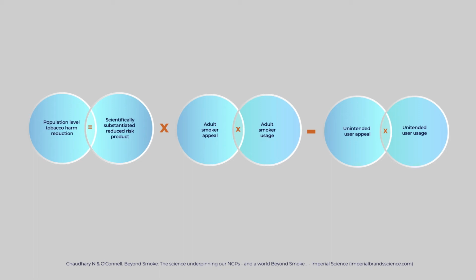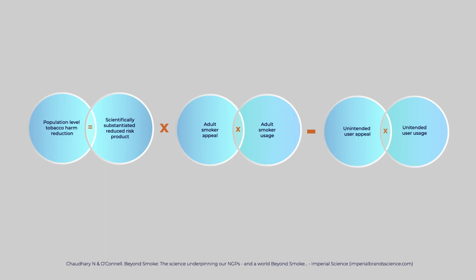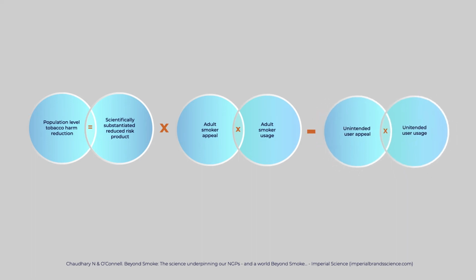In this form of the equation, consumer acceptance is replaced with the appeal and use of the product amongst intended audiences, that's current adult smokers, minus the appeal and use of the product amongst unintended audiences like never smokers, ex-smokers, youth, etc. FDA have termed these scenarios as off-ramping from combustible cigarettes and on-ramping onto nicotine.